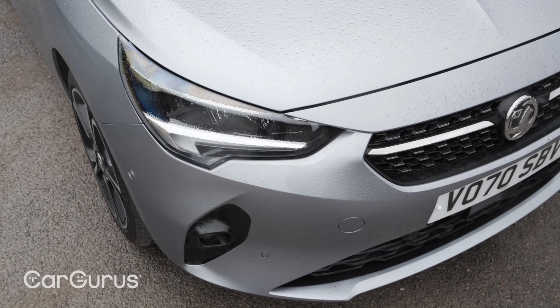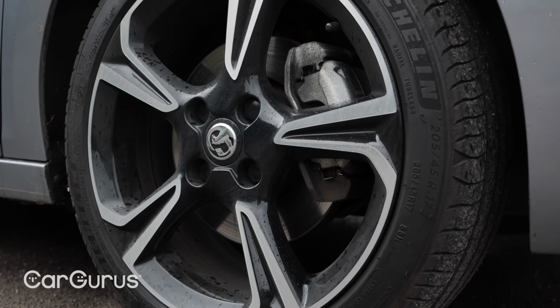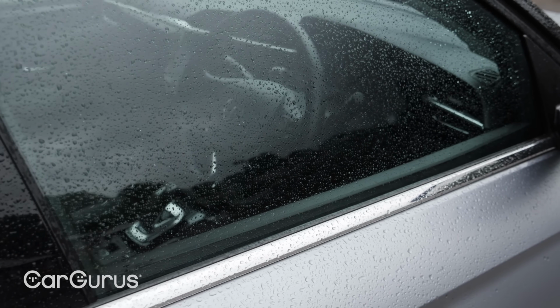It's not that the Corsa does anything wrong, mind you. It's reasonably spacious, reasonably comfortable, and reasonably economical. It's just that it doesn't really excel at any one thing. It is quite good fun to drive, but then a Renault Clio and a Ford Fiesta have the measure of it. What do you think?